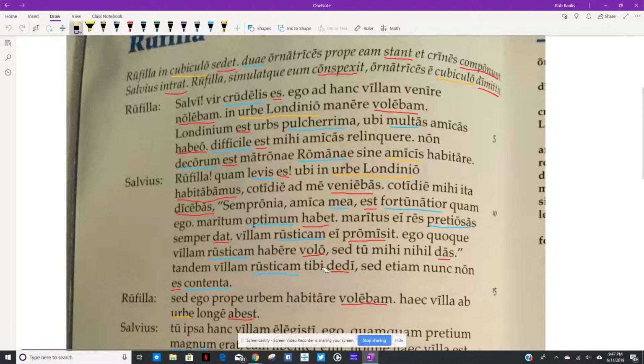Finally, dedi, I gave, right? The reduplicated consonant there is a clue that it is perfect. So I gave, and this verb, as we've mentioned many times, takes the accusative and a dative. So I gave the accusative, villam rusticam, a country house, tibi, to you. Sed etiam nunc non es contenta. But even now, etiam nunc, es, remember you are, right? Don't forget es. Some reading students forget es around this time. You are not contenta, content. Right? He's talking to Rufilla here, who is feminine, so the adjective contenta has a first declension ending, right? Because it's modifying Rufilla.